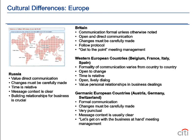Changes must be made very carefully, and time is relative. If you look at our countries in Western Europe, time is also relative. But if you look at Britain, it's very open and direct communication, and changes must also be made carefully, as we described in Russia. In Austria, Germany, and Switzerland, message context is usually clear, very direct. Let's get on with the business at hand, meeting management. Whereas in Britain, it's get to the point meeting management, and they follow protocol.